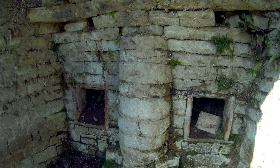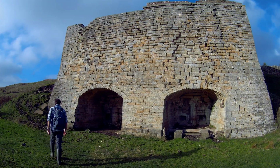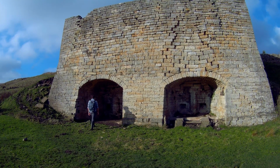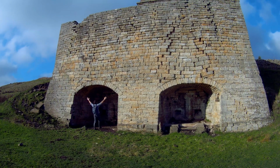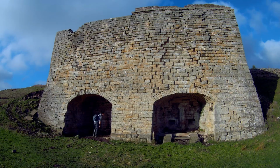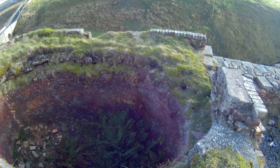We used to heat up the limestone to 900 degrees Celsius. I'll send Neil into one of the ovens so you get an idea of scale. Quite a large structure. It's very impressive. Here's the top of the lime kiln.